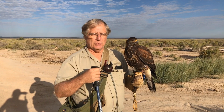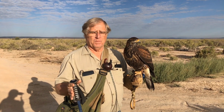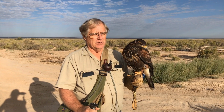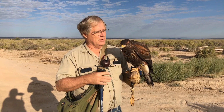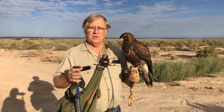Once we get the training done, where she comes to the glove and she's putting up with people and she comes to her toy, the next step really, and probably the most important step, is to get them out into good habitat and give them lots and lots of opportunities to go out and chase rabbits, because that's what they do, is hunt rabbits. And the more that we can get them out and the more opportunities they have to see rabbits, the sooner they will start taking wild quarry.